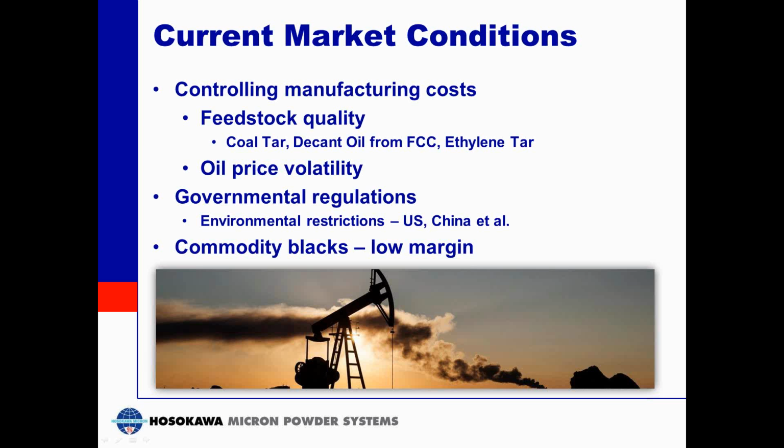Additionally, environmental regulations and government crackdowns are being imposed, not only here in the US, but also in Europe, and most recently now in China. The type and quality of oil feedstock affects the process, and also how much pollution may be created for these processes as well. All these factors should be considered in selecting an optimal grit reduction solution.